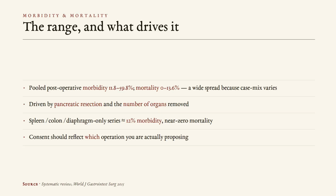Put the morbidity together. Across the literature, postoperative morbidity ranges from about 12 to 60% and mortality from 0 to 14%. An enormous spread because the case mix varies. What drives it is pancreatic resection and the number of organs removed. A series limited to spleen, colon or diaphragm sits near 12% morbidity with near zero mortality. Add a pancreatic head and you are at the other end. Consent should reflect which operation you are actually proposing.